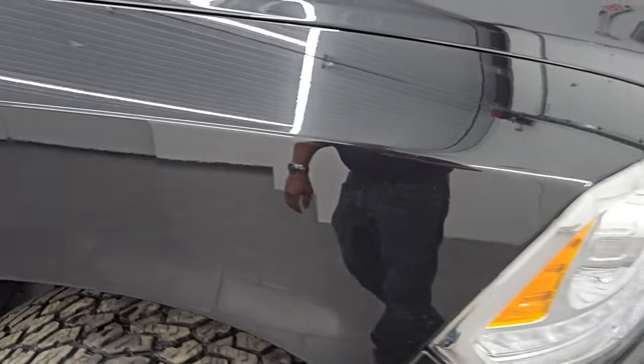Brilliant black crystal pearl. It's got a ton of metal flake in it. It's got some greens, some purples, some blues. One of my favorite blacks of all time. And you can see just how nice that paint is.